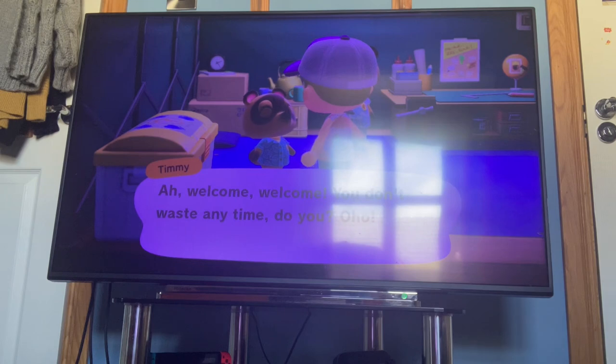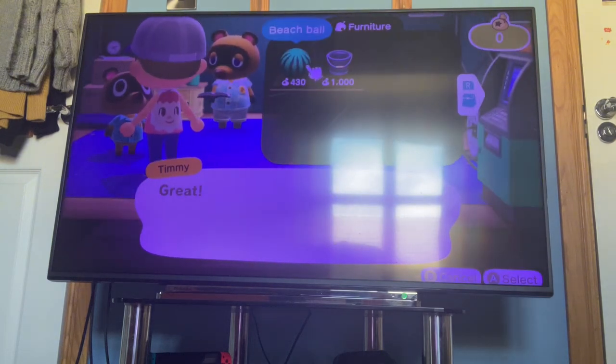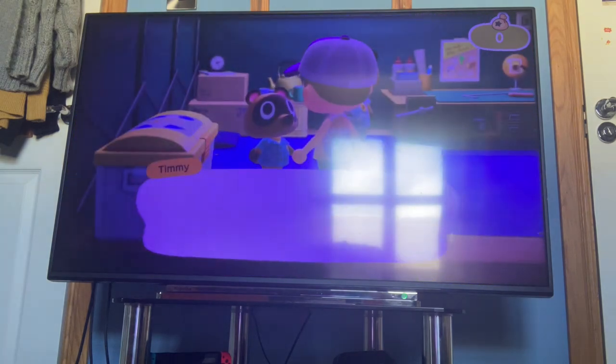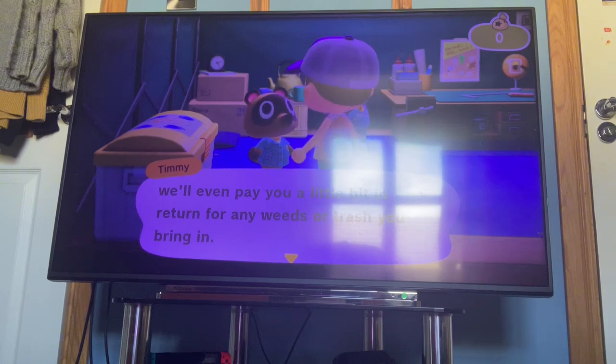Yo, what's up, Timmy? Welcome, welcome! We're still setting up, but for starters, we intend to offer a small selection of goods for our island residents. Space is limited right now, but we'll have some fresh nostalgia each and every day. I'm sure you're busy, but feel free to take a look at some of the items we think of selling. I'll take a look. Great. A beach ball, a tin bucket. Oh my god, that's a lot of money! Anything you like to purchase? We can do this later. We're not just sellers, we also buy things from you, including things left around. If you want to know whatever you want to buy, just ask.